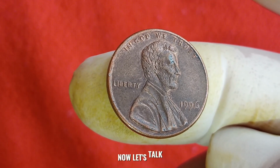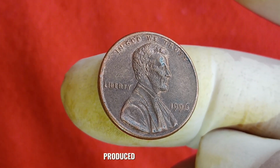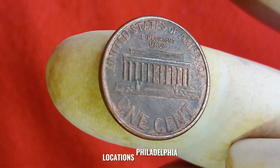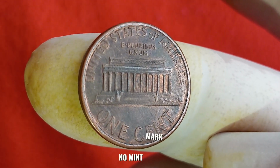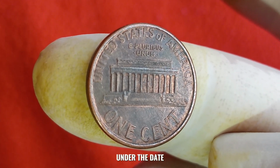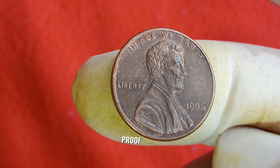Now let's talk about where these pennies were made. The United States Mint produced 1996 Lincoln pennies at 3 different locations: Philadelphia, Denver, and San Francisco. Philadelphia coins have no mint mark. Denver coins have a small D under the date. San Francisco coins have an S and were mainly made as proof coins.